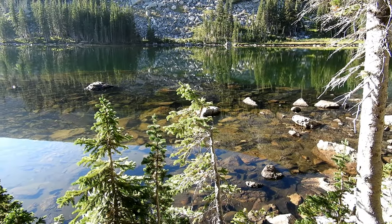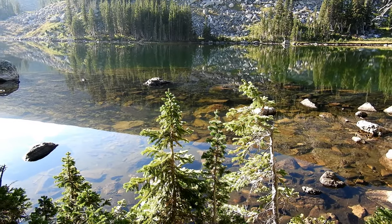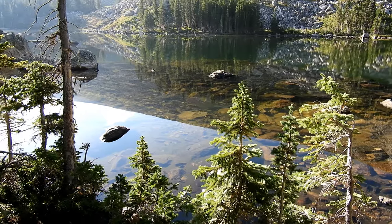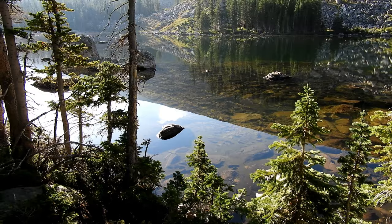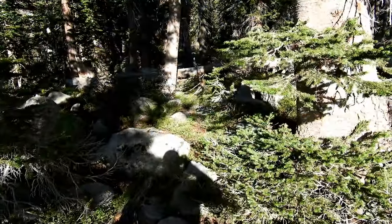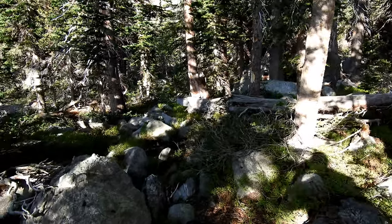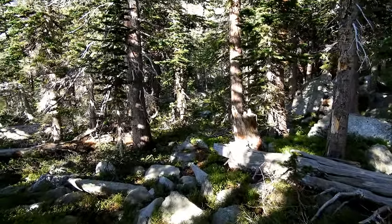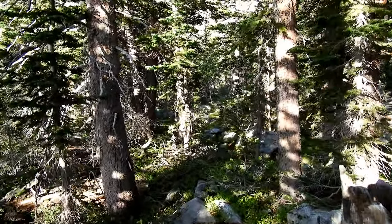Spent a few minutes up here at Two Rivers Lake. Saw that moose cross the water. That was awesome. But we need to hike up out of here and on to the third lake, which is going to be Lake Helene. Instead of hiking back up to the trail, over and down to Helene, we're just going to try to bushwhack our way around Two Rivers over to Helene. It's literally right next door.